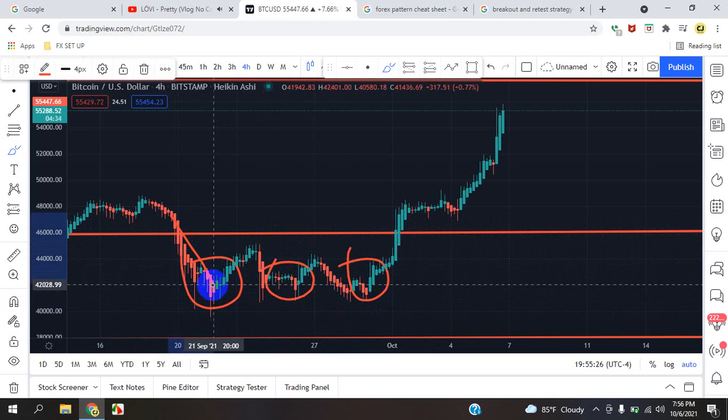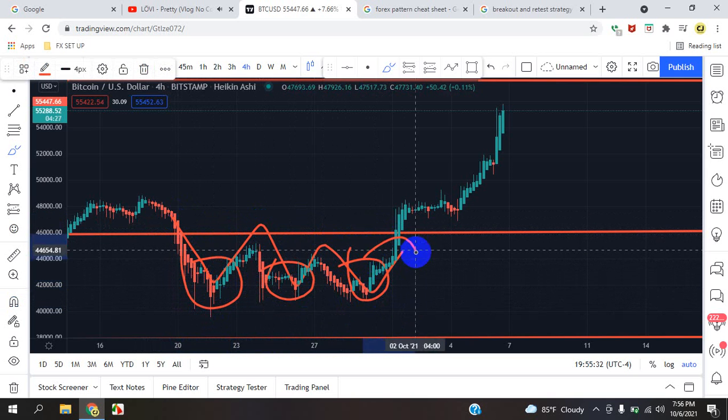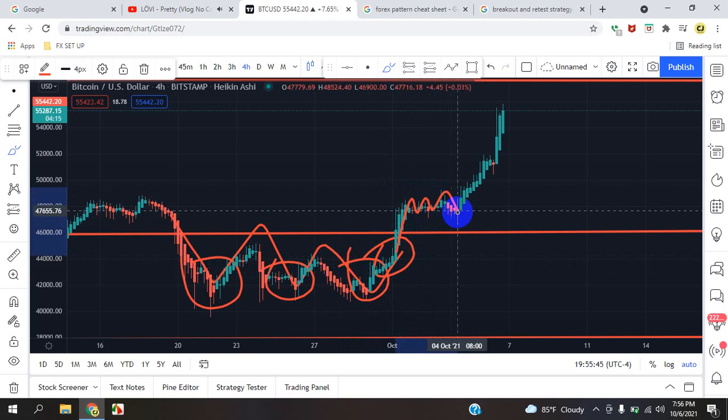So the market came down once, came back up, came back down twice, came back up, came back down a third time, pushed back up, and retests within these areas of these dojis in this area here. Very, very weak candles, okay? They look like inverted hammers, a whole bunch of inverted hammers. So those are retests, and the market pushed up once, twice, three times.